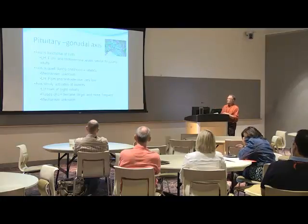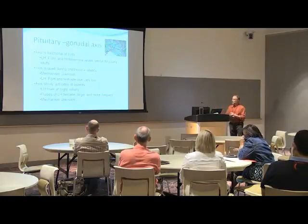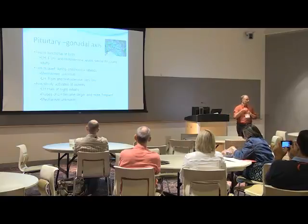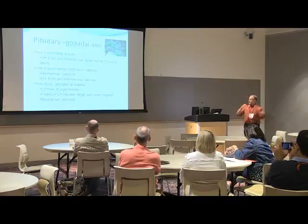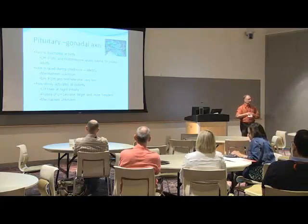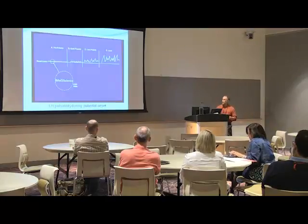Then this axis slowly activates at puberty. LH initially rises at night. So if you measure it during the day, you won't find it. These pulses become larger and more frequent, extend into the day, and the regulation of this is not known.